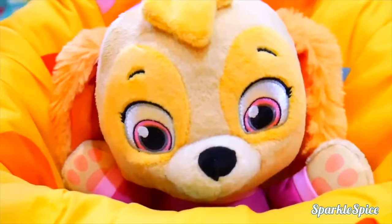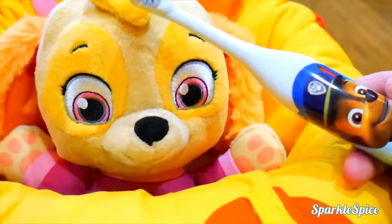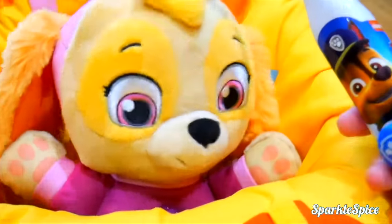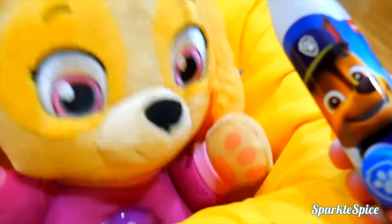We need to brush your teeth. Okay, will you give me my toothbrush? Sure. Okay, here you go. We're ready to brush your teeth. What? Are you kidding me? That's blue, and it's Chase's toothbrush. Gross, he used it. Ugh.